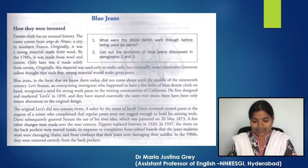Denim cloth has an unusual history. The name comes from Denim, a city in southern France. Originally, it was a strong material made from wool. By the 1700s, it was made from wool and cotton. Only later was it made solely from cotton.